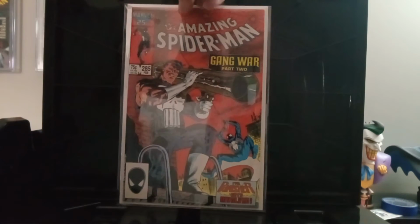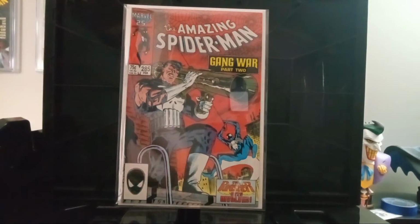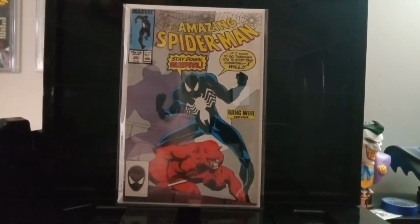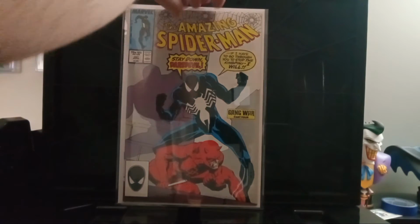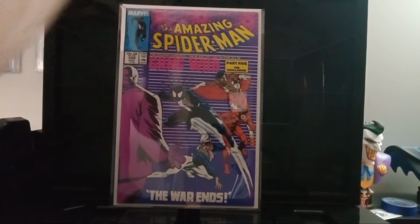284, getting into that gang war now. All right, readjust the box again. This box packed just a little bit tighter, so 285, really, really awesome Punisher Bazooka cover. 286. 287, pretty cool. A little bit of Daredevil versus Spider-Man action. It's always a little extra cool when you see the hero versus the hero stuff. 288.